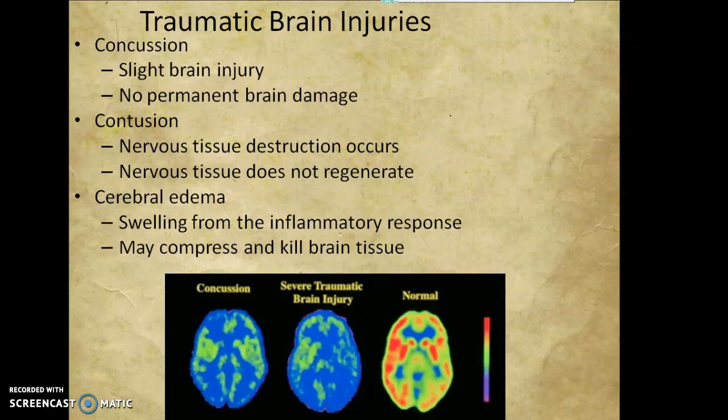This is where the brain gets injured to a point that it begins to swell. Sometimes it can be because of a physical impact. There have also been some cases that I've read about where people have had major chemical imbalances that have led to cerebral edemas too, things like drug overdoses. I've read a couple of cases that have led to this swelling of the brain.